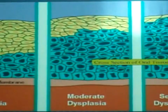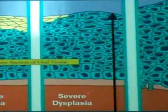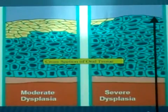And that's, of course, very simple to figure out. We're only scraping the top. The bad cells are down here. The only time we would find something was when the bad cells get all the way to the top. And that should be much more obvious because that is a red lesion. So the question that many people have been asking since about the mid-1990s is, how do we find out what's going on here before we do a biopsy?